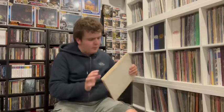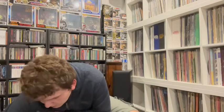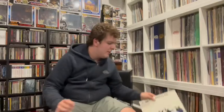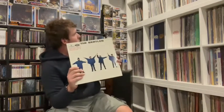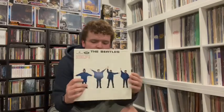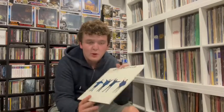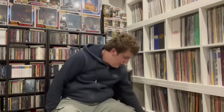This is the White Album. This is the Help soundtrack. This is the 2009 remaster. Got this about 10 years ago. Pretty cool. I've had it for a while. Actually, they were one of the first bands that I started collecting extensively. And you're going to run into some of those records, like some of these LPs I actually got when I first started collecting. So, yeah.